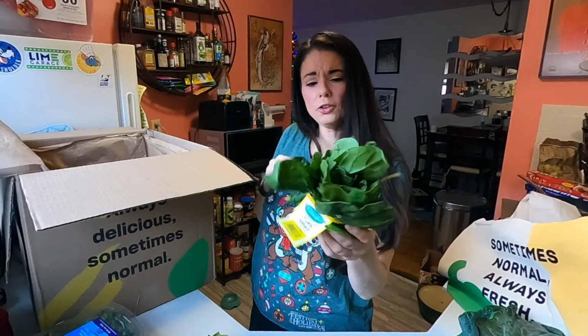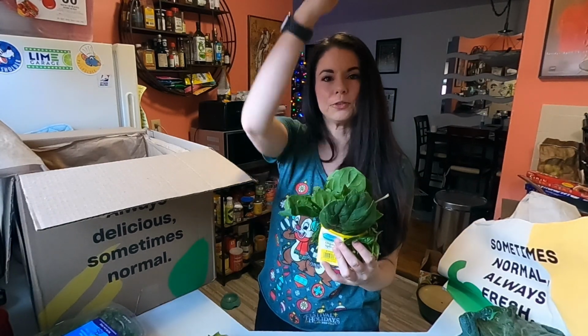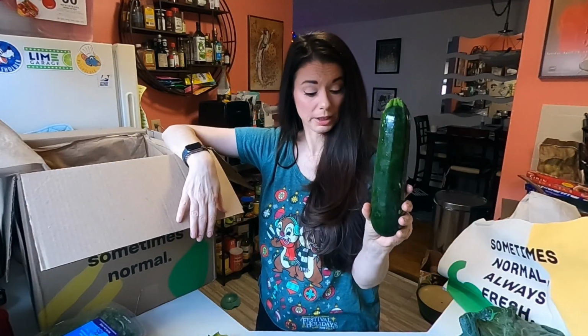Organic spinach. This is small. I'm sure this is why it's a misfit. It's a very small bunch. The ones I got the other day from Imperfect Foods were about twice as tall. A large zucchini.